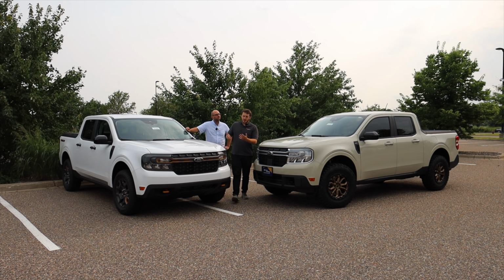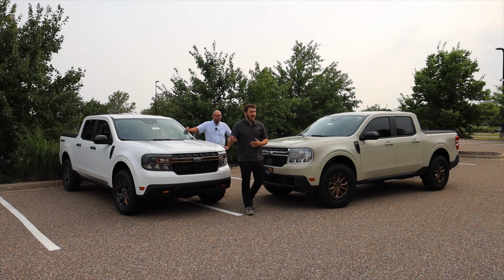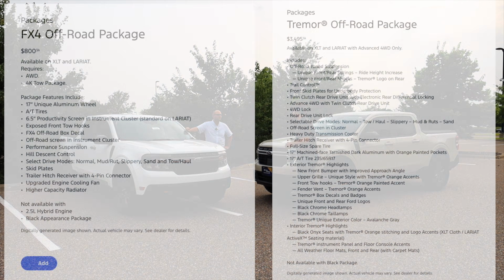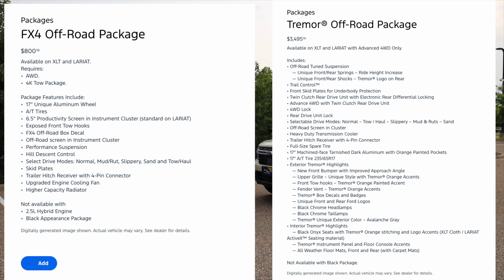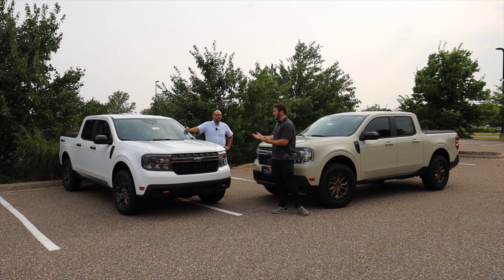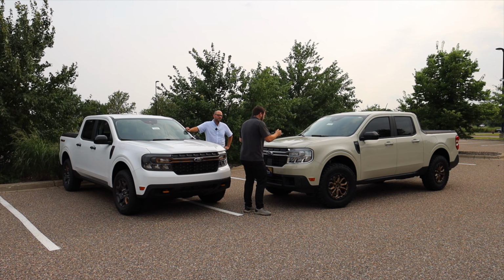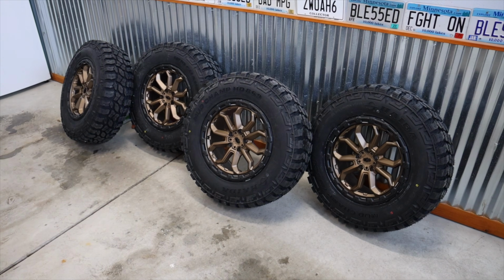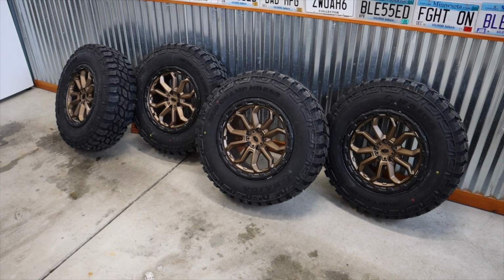Taking trims out of the equation, you can pick your own Lariat or XLT. It's totally up to you. Either way you do it, there's about a $3,300 price difference between purchasing an FX4 Maverick and a Maverick Tremor. Today we're going to dive deep into finding out if it is truly worth spending the money to get the Tremor, or if you get an FX4, put a $700 lift on it and a $1,200 set of wheels and tires and come in lower than a Tremor Maverick to begin with.